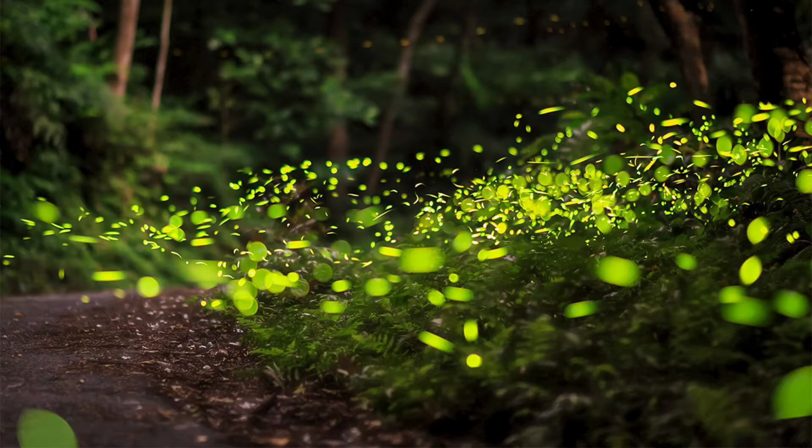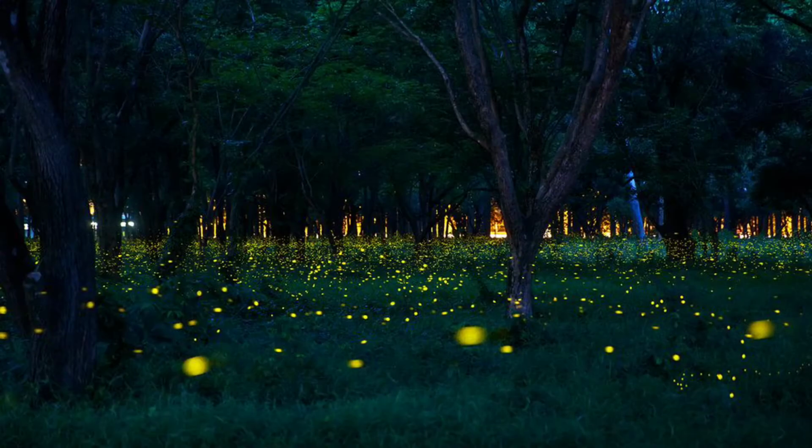Most fireflies glow green. Even the larvae glow green, meaning firefly eggs glow. Some can glow yellow or red. Firefly lights are the most efficient lights in the world. 100% of the energy is emitted as light.